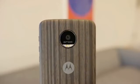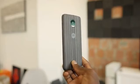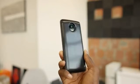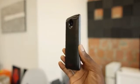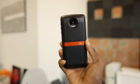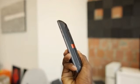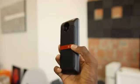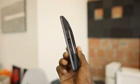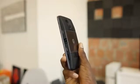Number one is the color swap backs. They just get rid of the camera bump and change the color and material of the back of the phone. The battery backs, these are a little bit thicker and they snap on and they just immediately start charging the phone. The JBL speaker, which gets super loud, way louder than the phone's single front-facing speaker, and also has a large battery extension and even a little kickstand. And the projector, which has a built-in battery for power and can project whatever's on your smartphone screen onto a wall or any projectable surface.